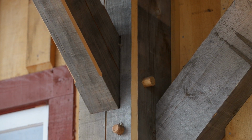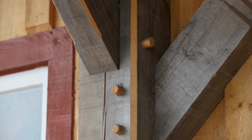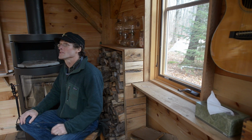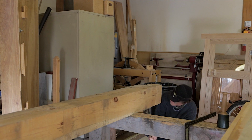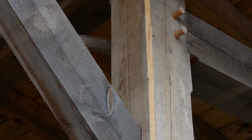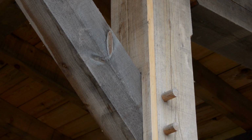Timber framing involves a lot of real historical knowledge and passing on that knowledge. And a big part of timber framing is the joinery of how the timbers fit together to form a building, to create a structure of some kind.